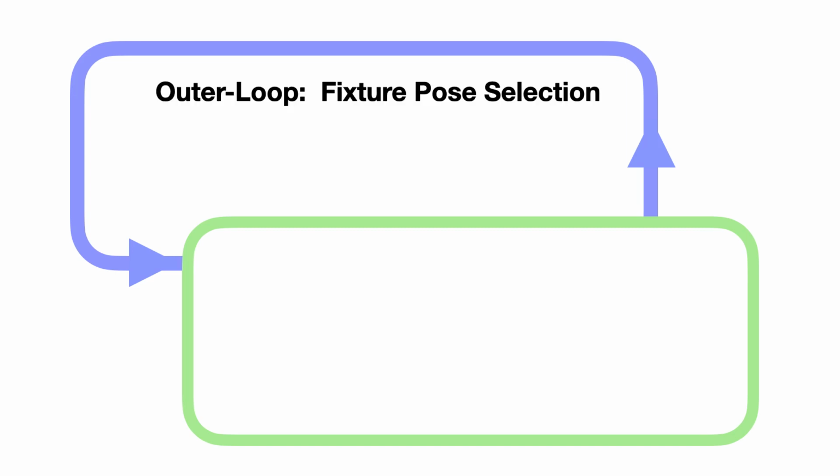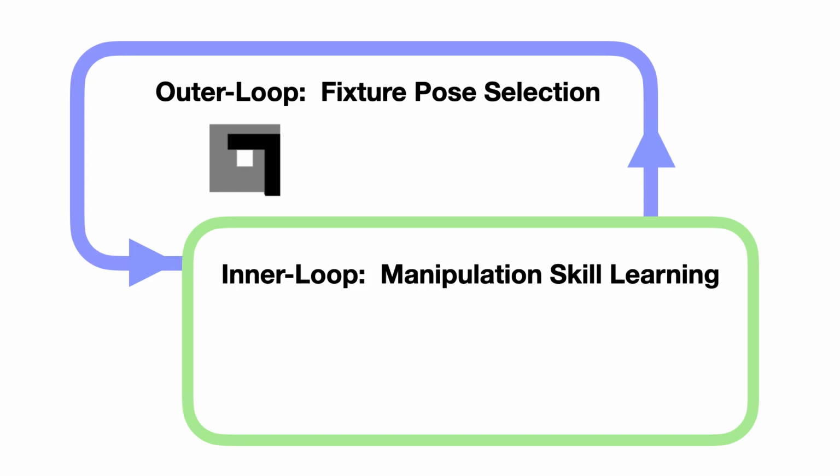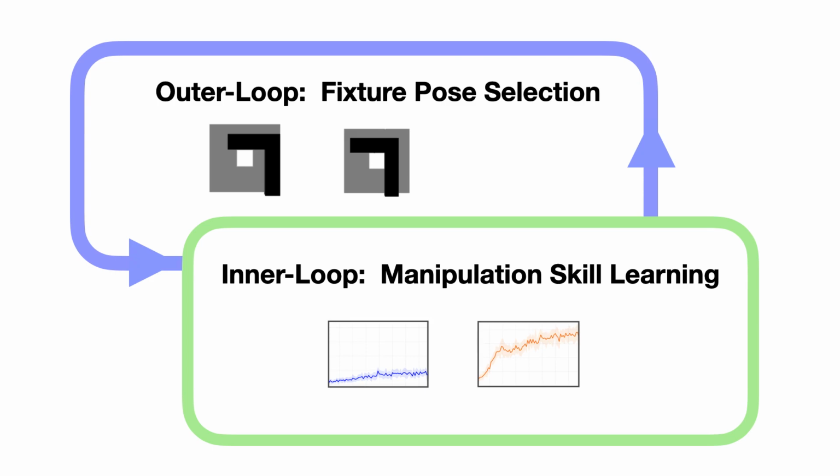In order to tackle this issue, we propose a framework containing two loops of learning processes. In the outer loop process, the robot learns how to place the fixture. Once the fixture is placed, the robot switches from the outer loop into the inner loop process, where it learns to accomplish the manipulation tasks using reinforcement learning algorithms. The accumulated reward is calculated to reflect the learning rate of the manipulation task, given the current fixture pose. The reward is sent to the outer loop to guide the fixture pose selection problem.